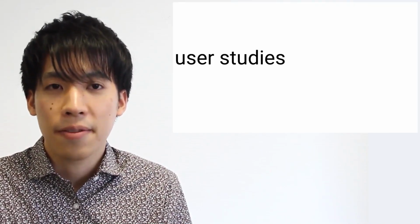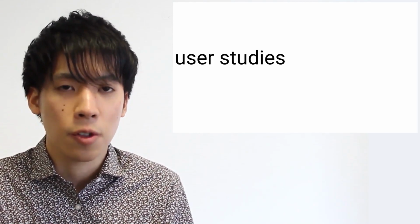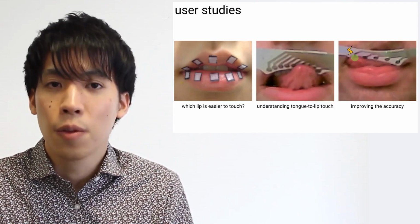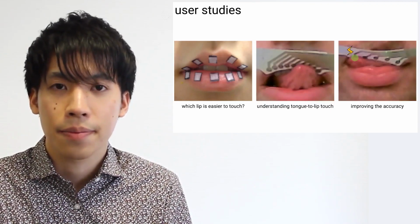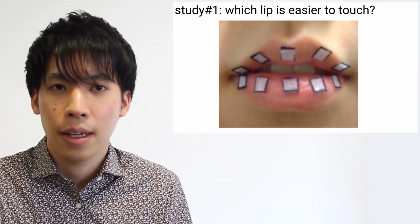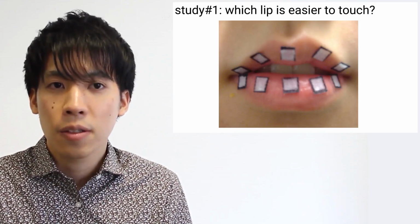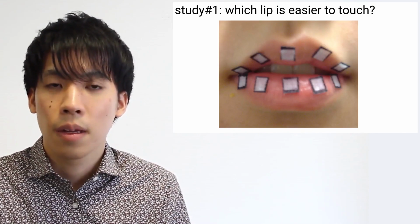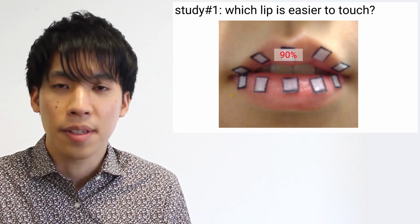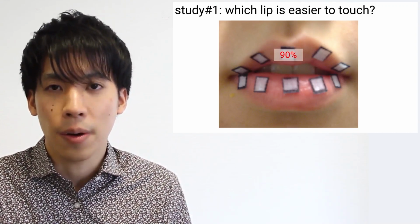You already saw the device layout, but how did we determine where to place it and how many electrodes to use? We determined the device layout through 3 user studies. The first study assessed which lip was easier to touch with the tongue. Participants were asked to touch tape on both lips and choose which lip was easier to touch. We found that the upper lip was easier to touch in 90% of the trials. This result motivated us to study LipIO on the upper lip.